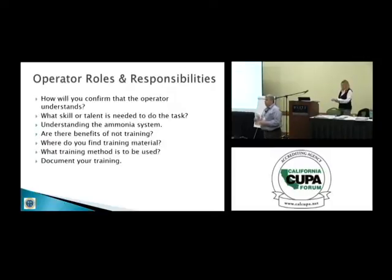When you join RETA, and I encourage you all to join RETA, this is one of the first things you get as a member benefit: here's what an industry consensus document says about the training and skill competencies that an industrial refrigeration plant operator should have. You're all getting one today.